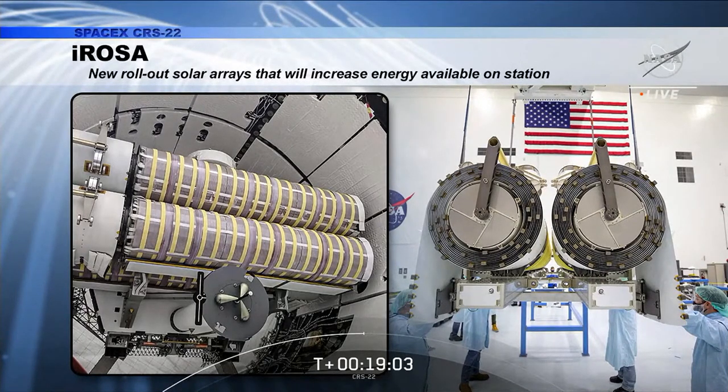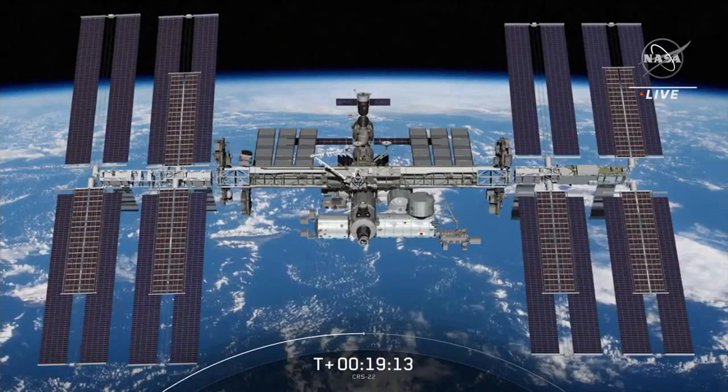The first two we do are the oldest arrays, which makes sense, the first two that we replace. And that will effectively restore those arrays back to what we would call their beginning of life properties. And in the case of the newer arrays, the ones that are 10 to 15 years old that will eventually get the IROSAs, they'll actually be able to generate more power than they can today. So this provides basically three significant benefits. Let me go through them in order.